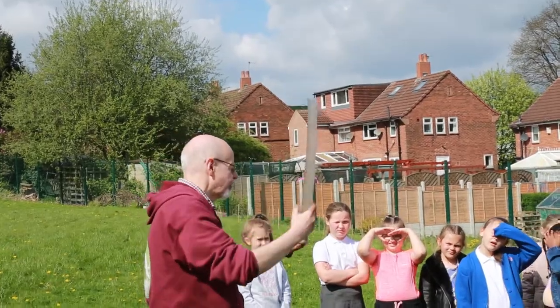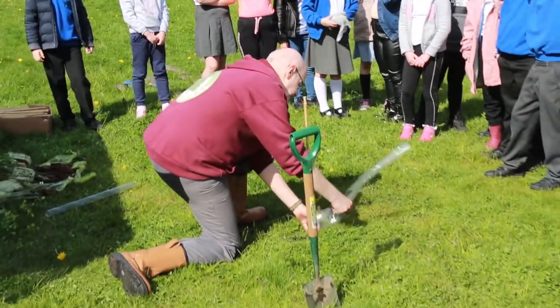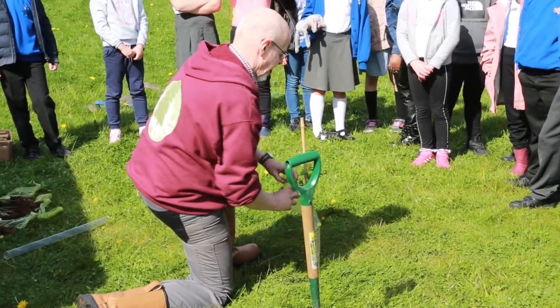You start at the bottom. Don't try and put it on the top. You open it up. And you wrap it round. All right? Okay. Now, it doesn't matter if the leaves are inside because the light comes through.